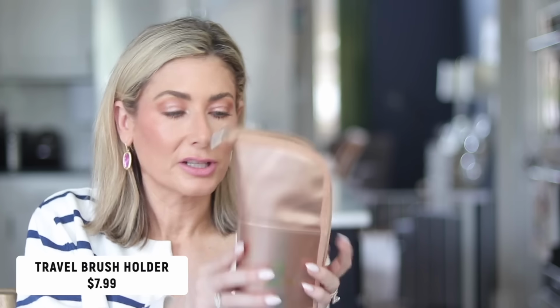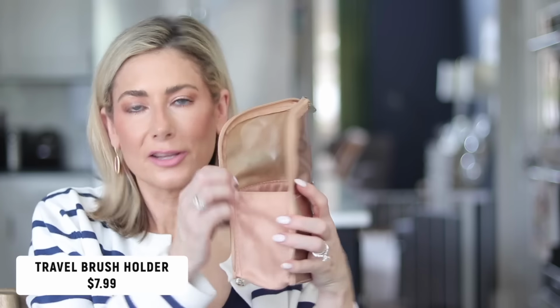So first of all, brushes. I've been recommending this little brush holder for, again, years. It comes in different colors. It unzips, you put all of your brushes in here. And then when you are putting on your makeup, whether it's on the bathroom counter, a desk in the hotel room, whatever, I'm gonna set this down for a second. You just fold this down, and then it's a cup, and it holds your makeup brushes upright, easy to get to. It's just like being at home. And then fold it back up and zip, and you are good to go.